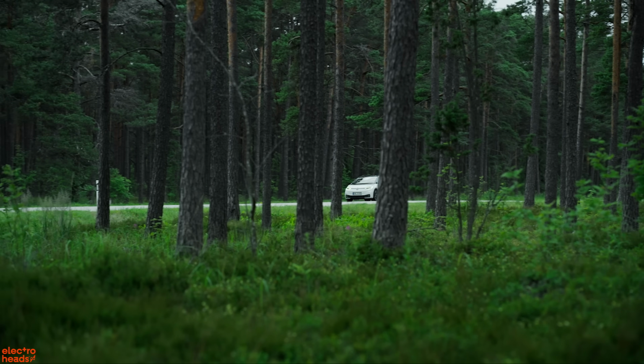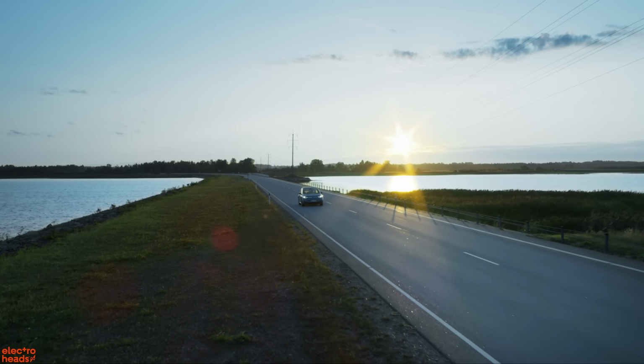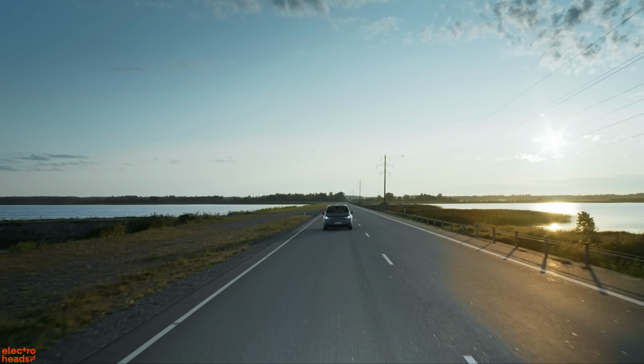And the tech isn't the only thing to get excited about on the ID.3, there's also the performance. As I mentioned, there are two motors to choose from at launch, the more powerful of which has 201 brake horsepower. Combine that with a short wheelbase and rear-wheel drive, and you're looking at a car that might well be quite a lot of fun.